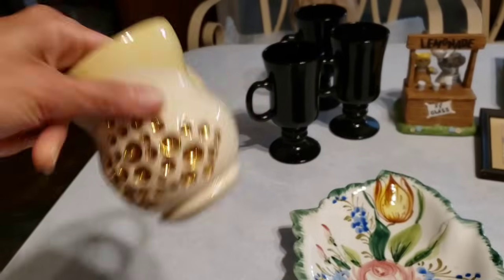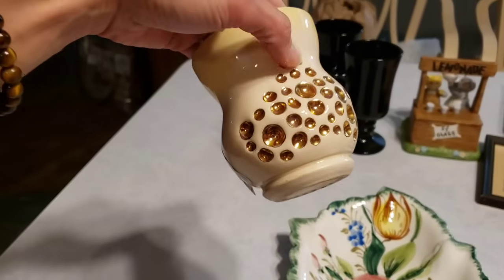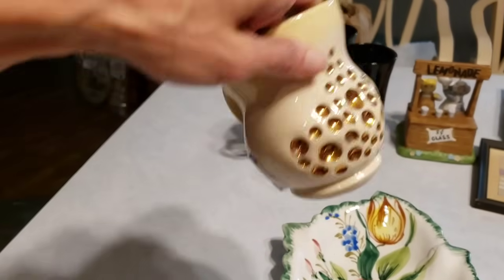If you guys hear Theodore barking, it's close to his dinner time. He starts getting antsy, so I apologize in advance.